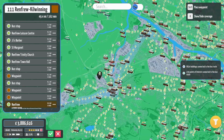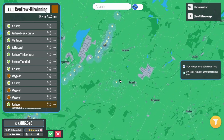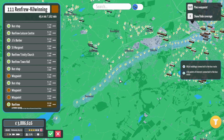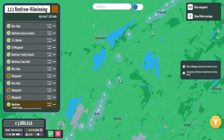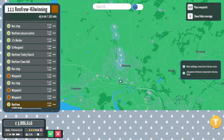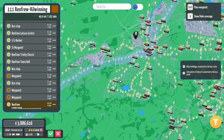And here is the absolute monster that is the 111 from Renfrew to Kilwinning via Paisley, Elderslie, Johnston, Howwood, almost Lochwinnock, Beith, almost Glengarnock, Dalry, and finally into Kilwinning. This is quite the route.